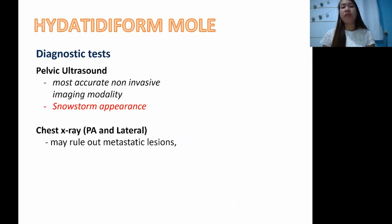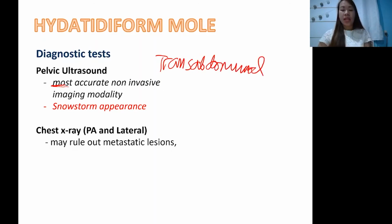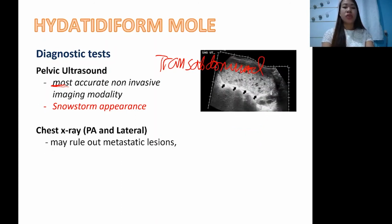Class, first, of course, kailangan mo ng ultrasound. This is the most accurate and non-invasive. Ibig sabihin, ang gagawin natin is trans-abdominal ultrasound. Yung nilalagay natin sa tiyan, tapos lalagyan mo ng jelly, or ng lubricant, tapos ilalagay mo yung probe sa tiyan. So, it will show us a snowstorm appearance. Ano ba yung snowstorm appearance?